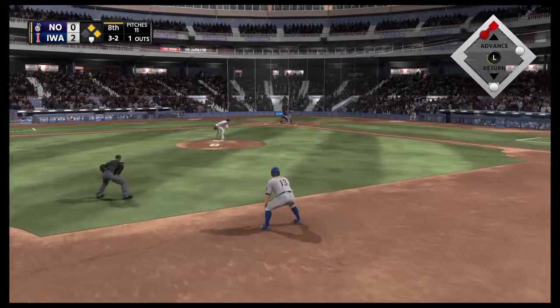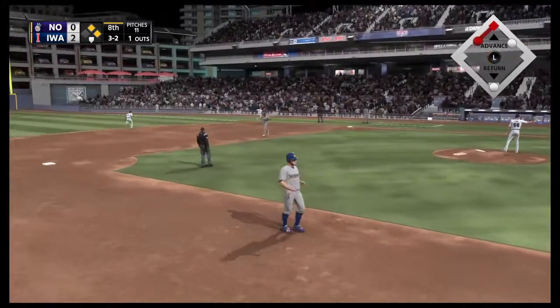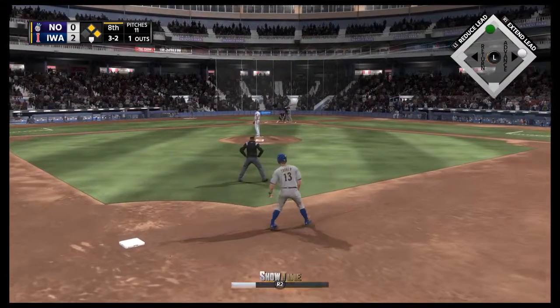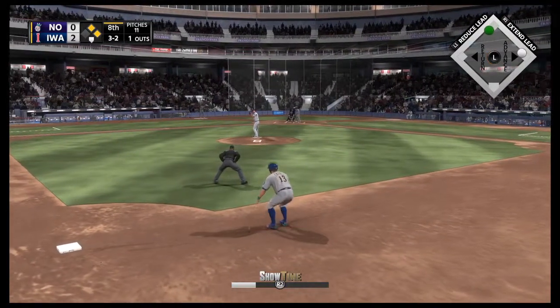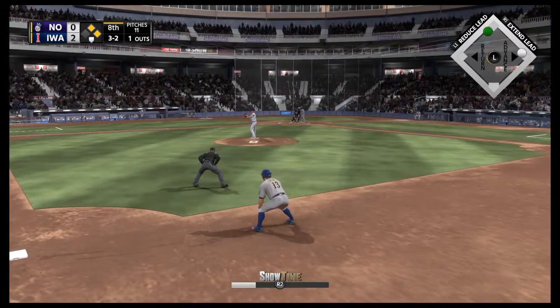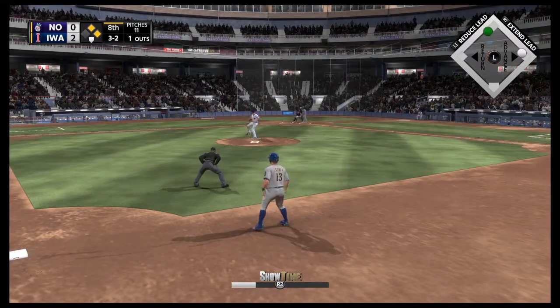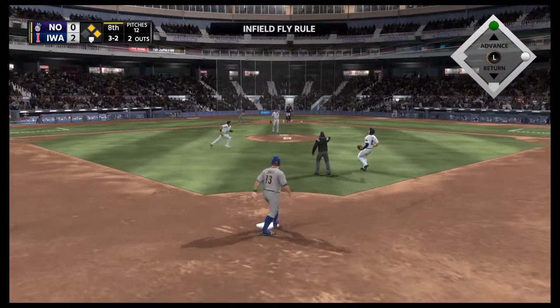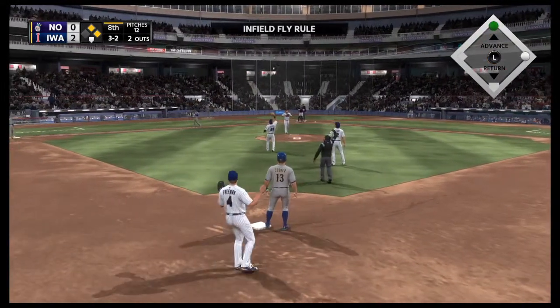Working for the punch out and the offering. Popped him up, and no one can get there. It's a foul ball. Good lead there at second. Here's the pitch. Now a swing, and he pops it up. And I believe, yes, the umpire is signaling for the infield fly rule.